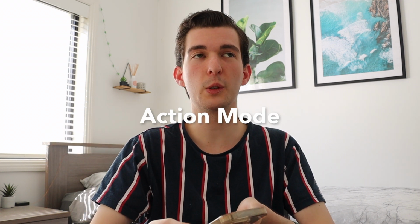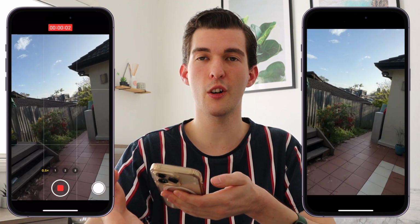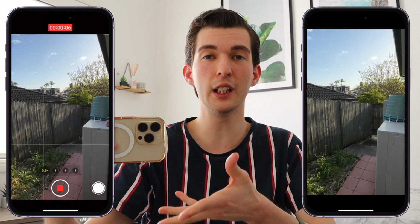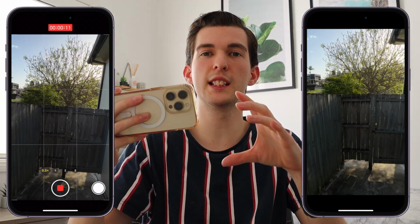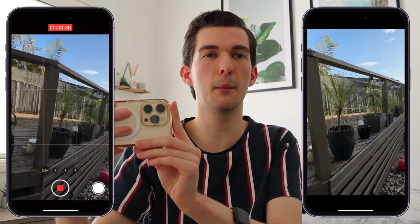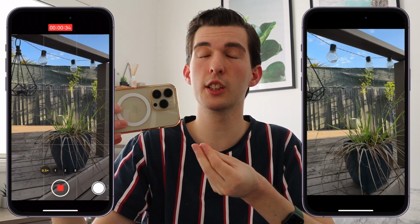There is also one more thing I need to talk about, which is action mode. I have talked about it in more detail in my 6-month review, so you can definitely watch that one. But if you don't know what action mode is, you get gimbal-like stabilization on your phone. The quality of the stabilization is already really good, but you can choose to use this little action button and it stabilizes it perfectly. So if you're taking a video while you're running and trying to make it look cinematic, it will automatically stabilize the footage, and it works really well.